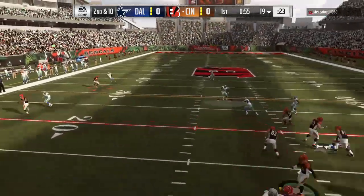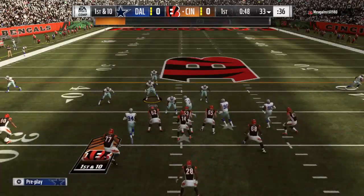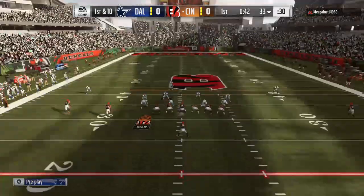Throwing again. Dalton. This one grabbed by A.J. Green. And he's got it past the 30 before he's hit and dropped. Dalton to Green for a Cincinnati first. I don't care who you put on him. He's going to be a handful in one-on-one throws.